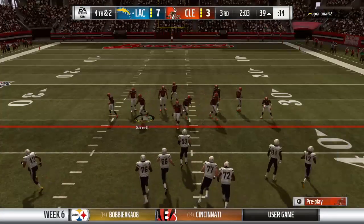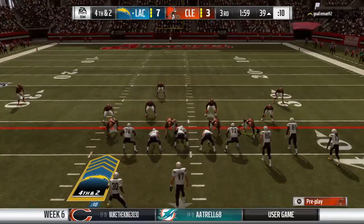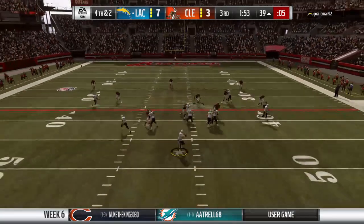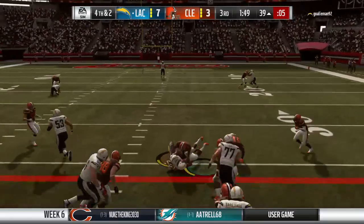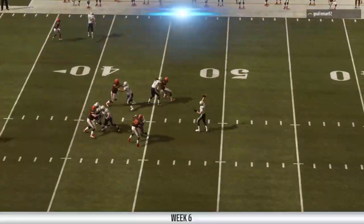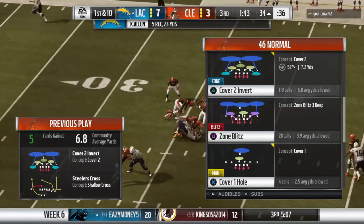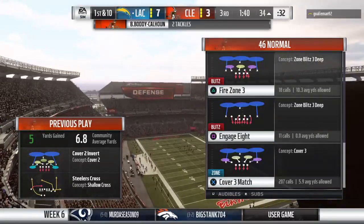Feeling like they're not quite in field goal range yet, they're going to go for it on 4th. Again, it's Rivers. And Allen's got it. And he gets it to the 34. Good enough for the first. A solid pickup of 5 and a very solid 4th down conversion. And defensively, pure frustration.